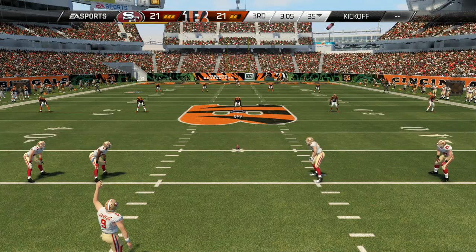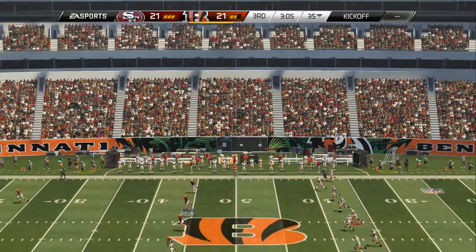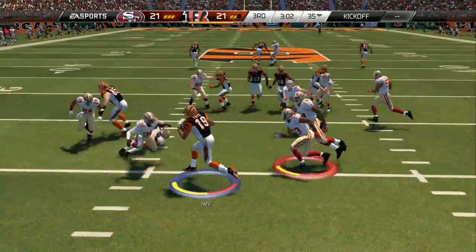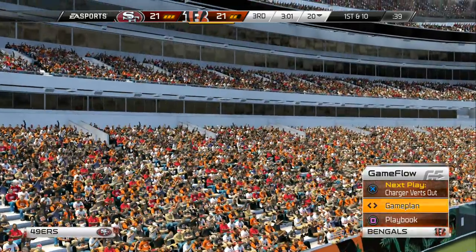49ers setting up for the kickoff. Ran the tape with a chance to run back this kickoff. And he's met head on right there at the 20.